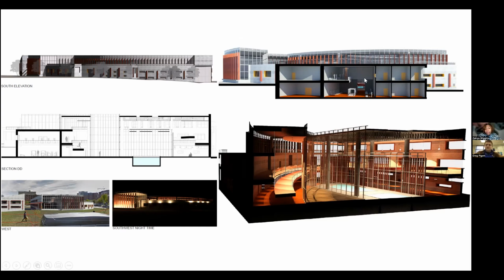On the top right, we have what's called a section perspective. You're cutting through part of the building, looking in the same direction, and you're able to see it with some dimension. The side I cut through here had some office spaces and small gym spaces.